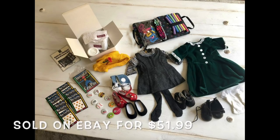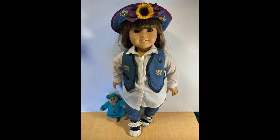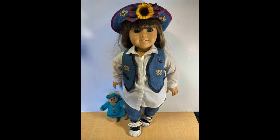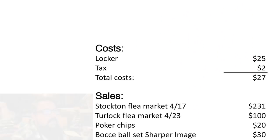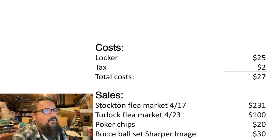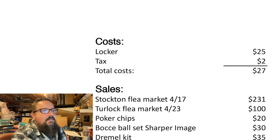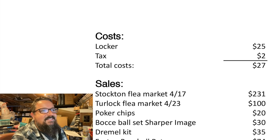And then this doll, I think we got the doll out of this locker. I sold that for $80. And those, all three pieces sold to the same person just recently. It's been listed for a while now, but that's a great Christmas present. All right, so the summary here I've got for you. The cost, $25 for the locker, $2 in tax. Total cost, $27. It's nothing really.